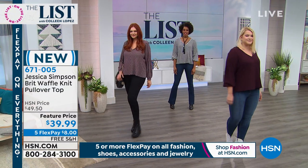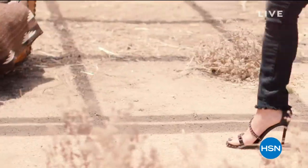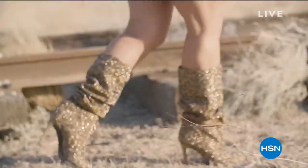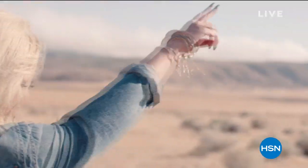All right, so stay right there if you are ordering this top. And in case you're just stopping by, it's 10 p.m. Eastern Time on the East Coast. And every Thursday night from 9 to 11 Eastern Time, we bring you our fashion favorites of the week. And we had so many favorites. We said Jessica has to be here for the whole 2 hours.